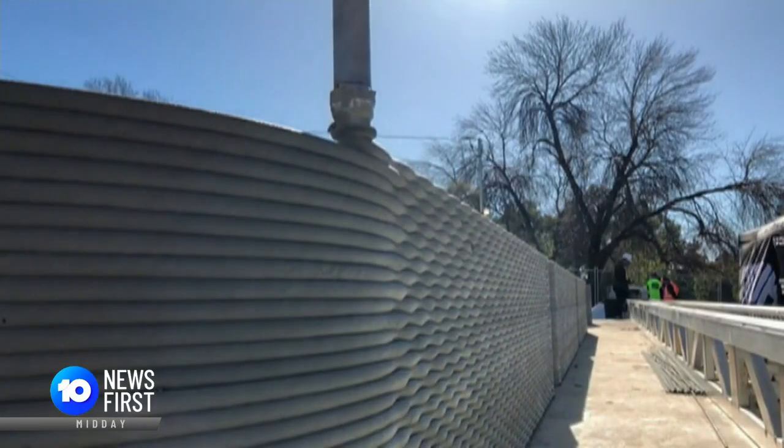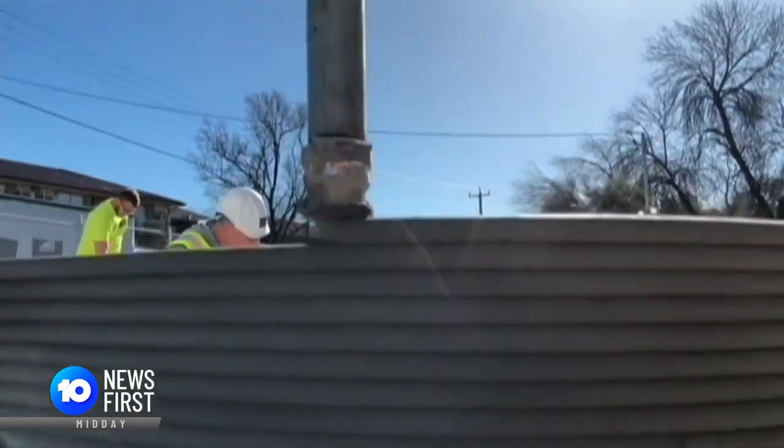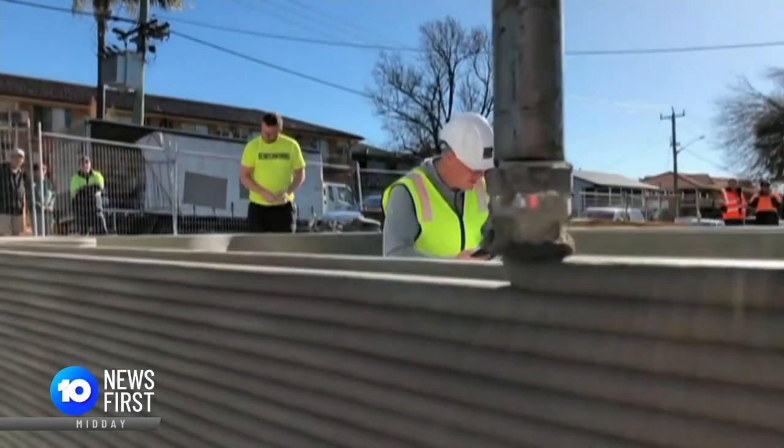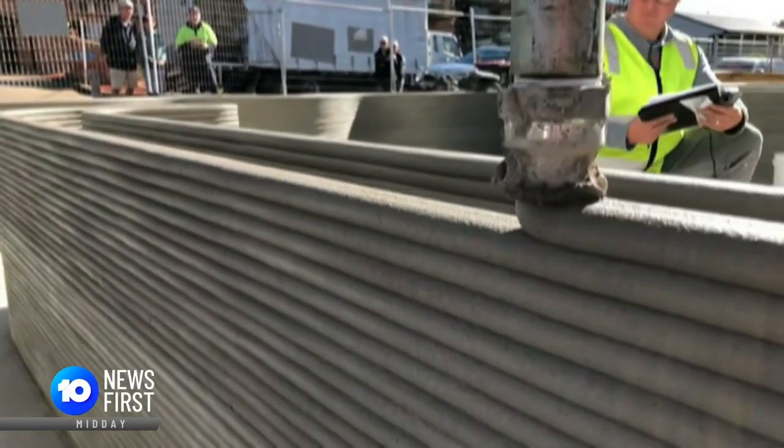If we want to print a house, we're going to get someone who lives in that house, and that might be a bit daunting for someone. They might be a bit concerned about living in it. But if we do something that's relatively simple, simpler than a house, like a toilet block, then I think people can see that and say, well, maybe we actually understand it now, we're comfortable with it, so moving to a house mightn't be as scary. So we thought we'd go to tender for this, and this tender specifically said this toilet block needs to be 3D printed.